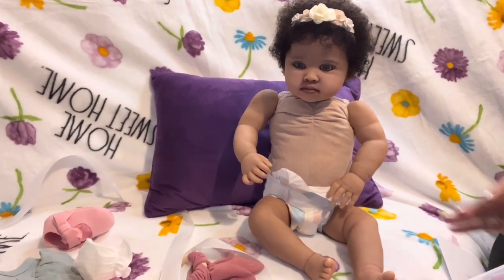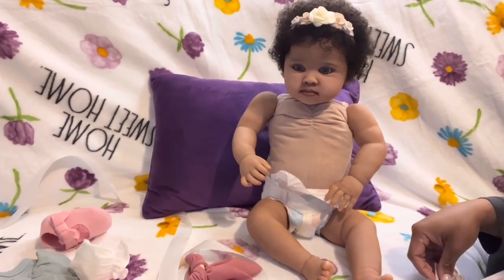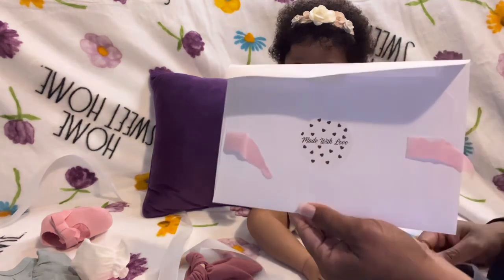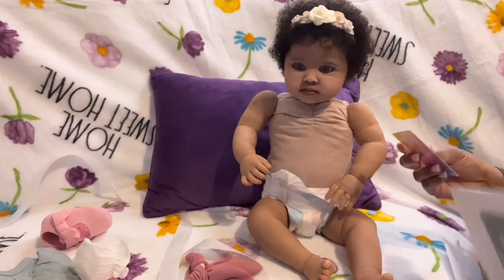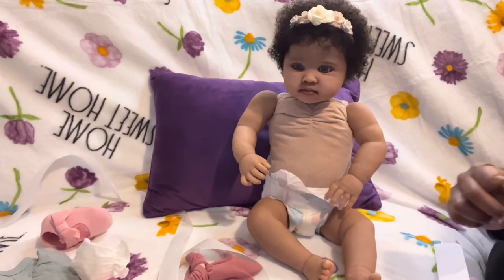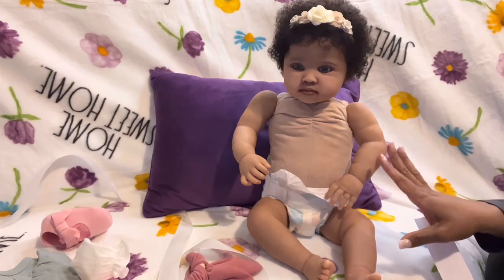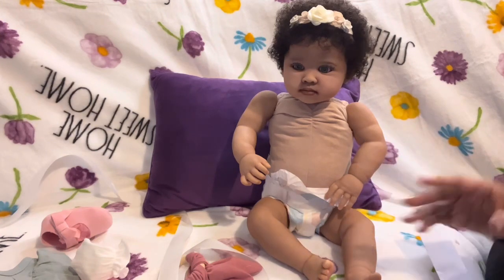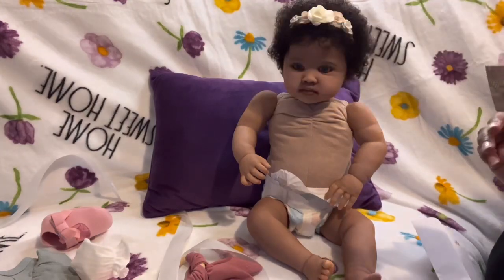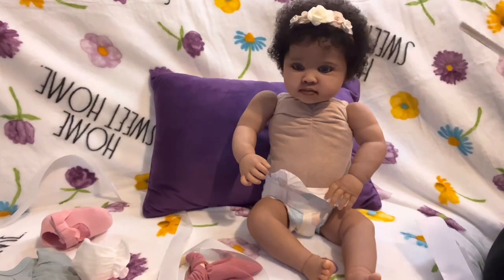Look how sweet. So I have her paperwork here in front of me, and it says, thank you. Oh, okay. Thank you. And it says made with love, and she was made with love, for the record. Now, this is her artist card. Her artist is Jennifer. Hello, Jennifer. How are you? Thank you so very much. She's gorgeous. Jennifer Fewell, Born Again Reborns. This is her business card here, and it says, thank you so very much. Please leave a review on her Facebook business page.